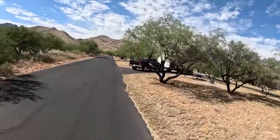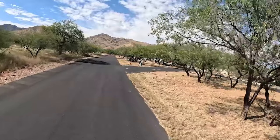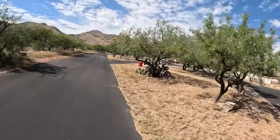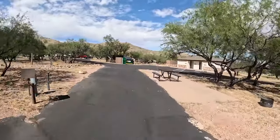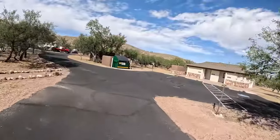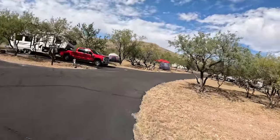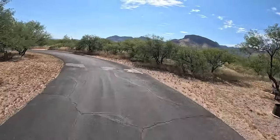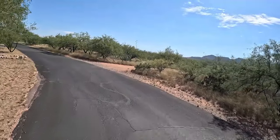Only one other place to go here, and that would be the group of primitive camping. And what else is there? Oh, there's the volunteer village, Kartchner Caverns volunteer village, and a trailhead. We'll slowly make our way out of the camping loop. Let's see, I think there's a shortcut right here. That way y'all don't have to sit through the rest of it. We'll just cut through here.